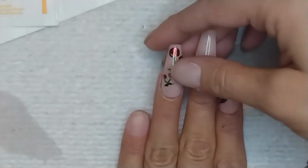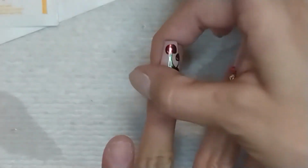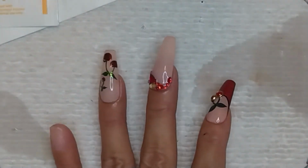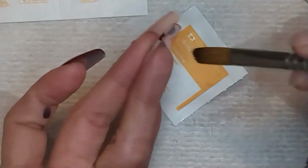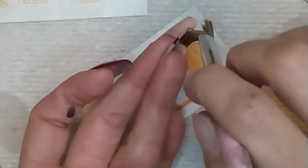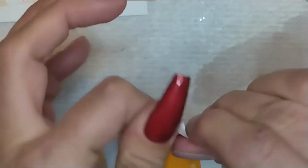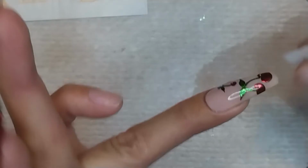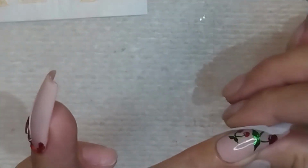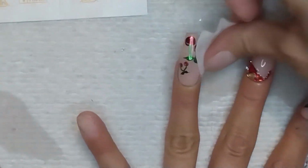Okay. Did I put that crooked? I probably did. It's okay. Don't worry. Oh, where is my other alcohol swab? I don't like that. Let's turn it over. I forgot to wipe my chrome. That's okay. I'm gonna use the alcohol pad right now for it. So let's kind of clean that nail up. There we go. Yeah, super cute.